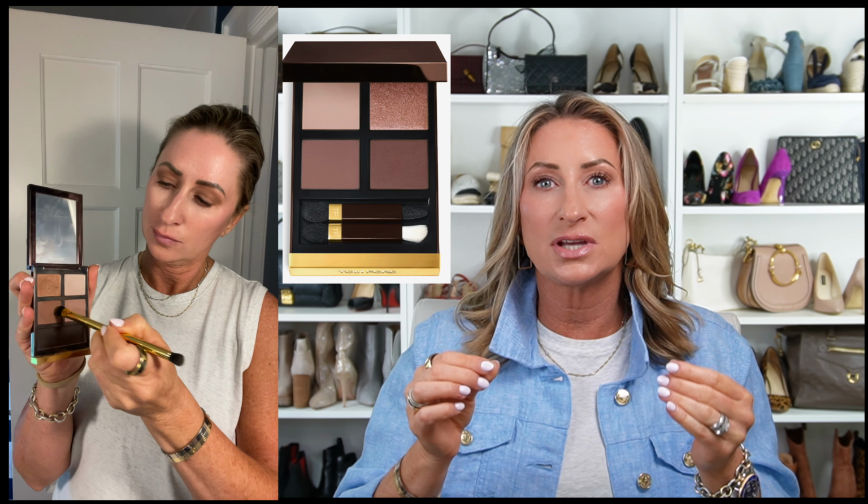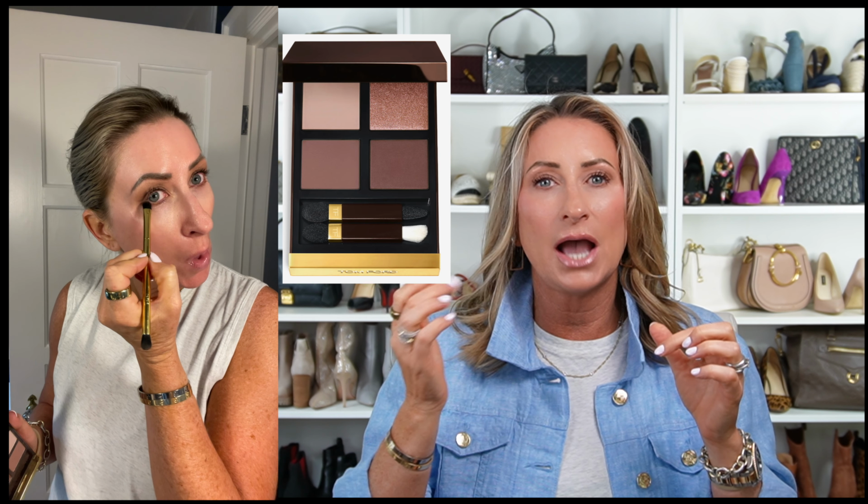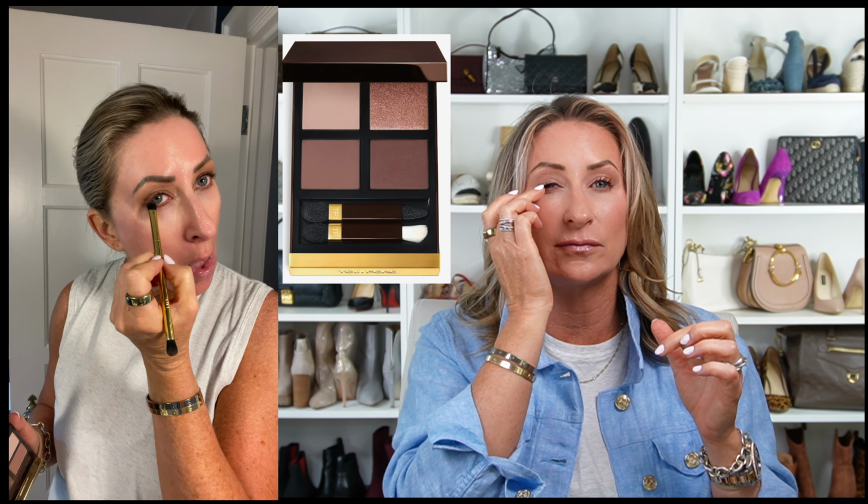Then I also take a smaller, more smudge brush, and I take the darkest color mixed with that middle tone pink color, and I kind of put it a little bit under my lash line and right up on the outer corner of my lash line.